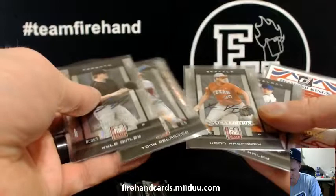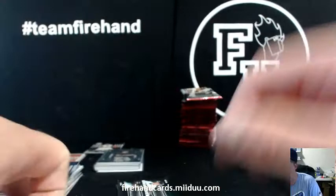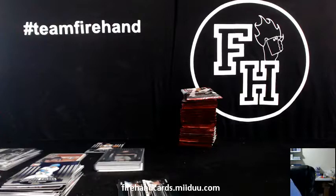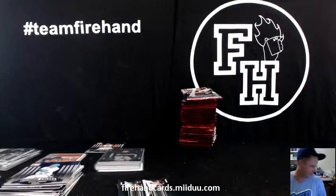Kyle Ginley, Tony Delmonico, Ken Kasparik, and Trey Haley. Man, that was kind of brutal. Four game used memorabilia or autographs per box. That's the average. Four. Ugh. Hopefully I got that for free. I can tell you it wasn't very expensive. It was a very inexpensive box. I didn't get it for free, but it didn't cost me very much.